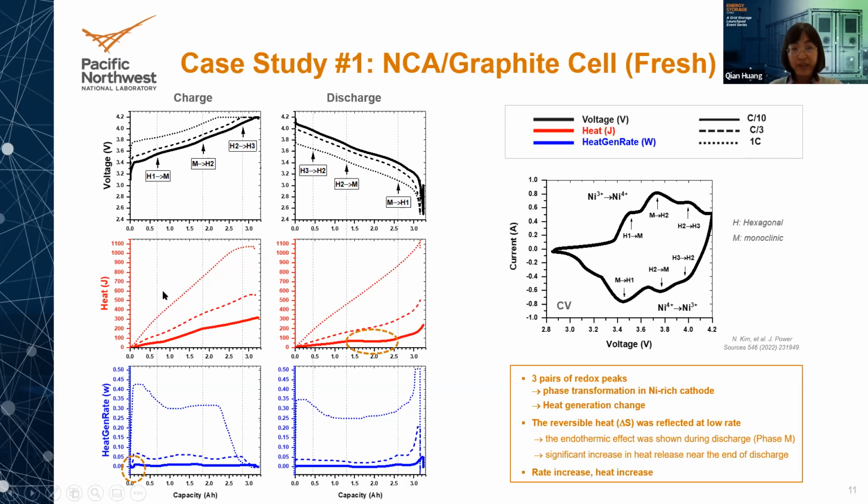And meanwhile, the heat signal actually aligns very well with this phase transformation process. More specifically, we can see the endothermic effect in the initial charging and also during the discharge phase M here. Another phenomenon is we can see the significant increase in the heat release near the end of discharge here.